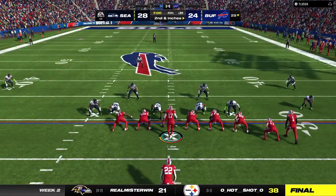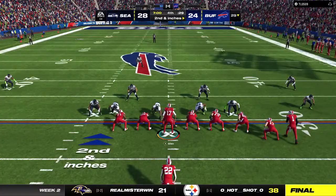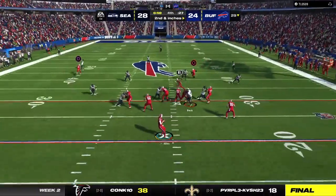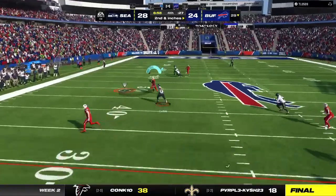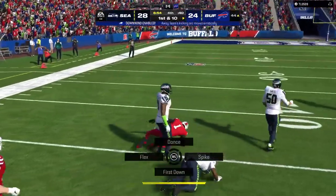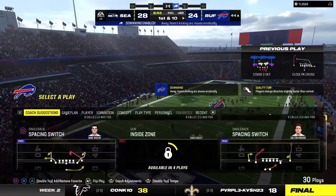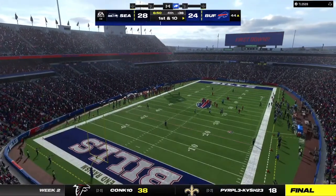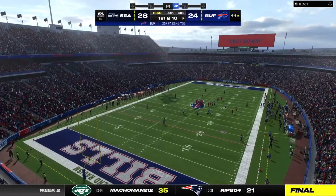A good gain on first has him set up with second and just a couple of inches now from the 29. Allen off the play fake, looking left side and he's got him in. That's Mason. And they're going to have this across midfield and inside the 45. 27 yards there, a first down.